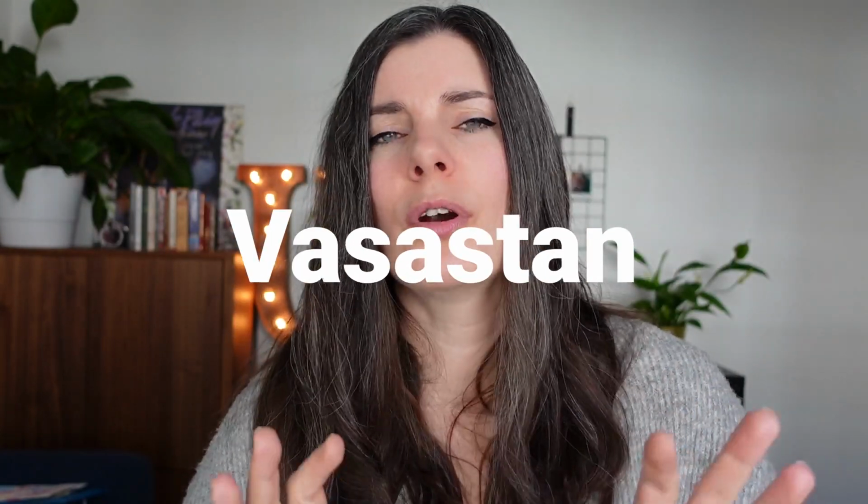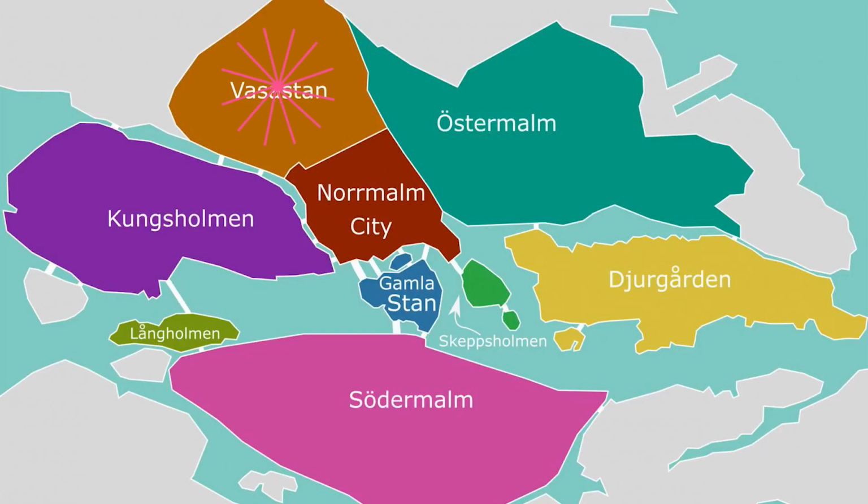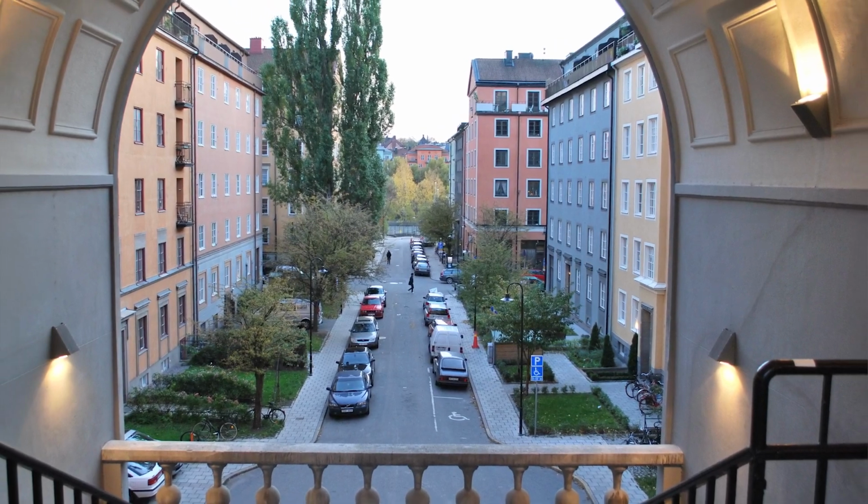Then another quite central area in Stockholm is called Vasastan. This is a bit more of a quieter residential area in Stockholm, a bit more popular also amongst families, and it's known for its charming 19th century buildings and tree-lined streets.